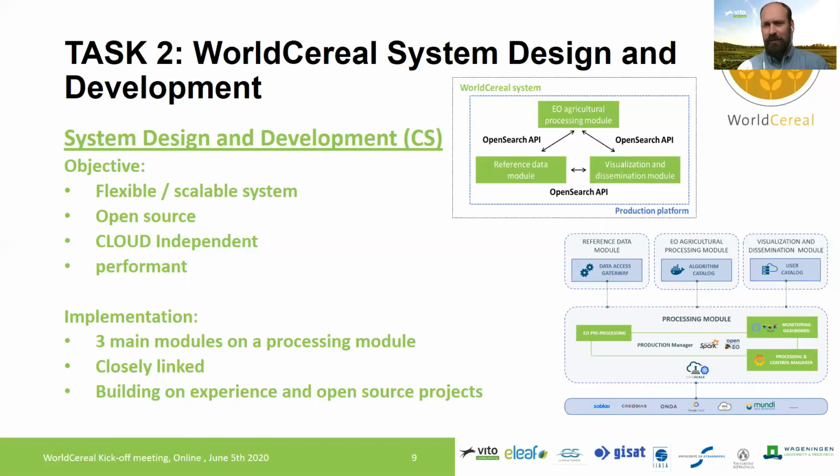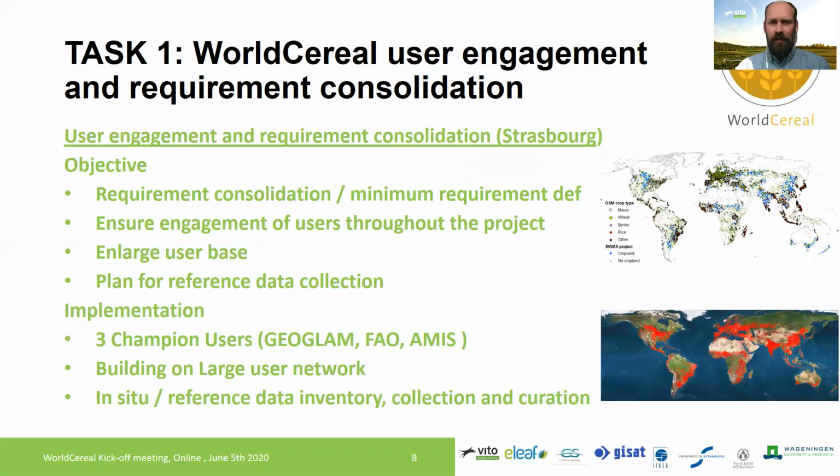And then of course you have the processing module where all the algorithms and the classification algorithms will be, and then the visualization and dissemination module to show the products. So it needs to be agile, it needs to be flexible, it needs to be scalable, it needs to be fast. And so all these modules will be closely linked with each other. What I forgot to mention is user requirements and consolidation there.